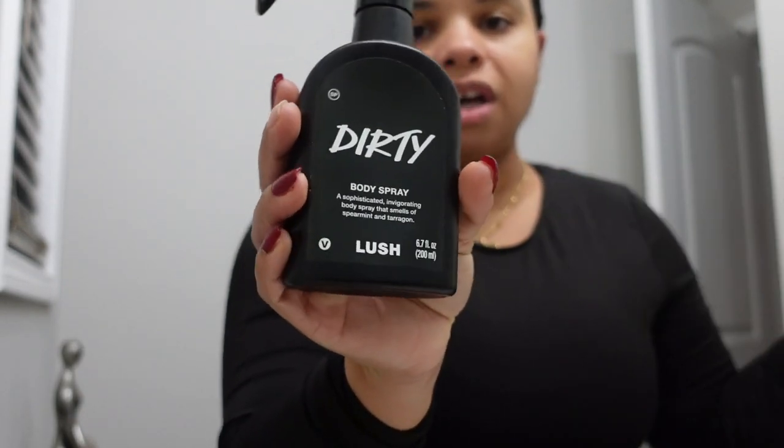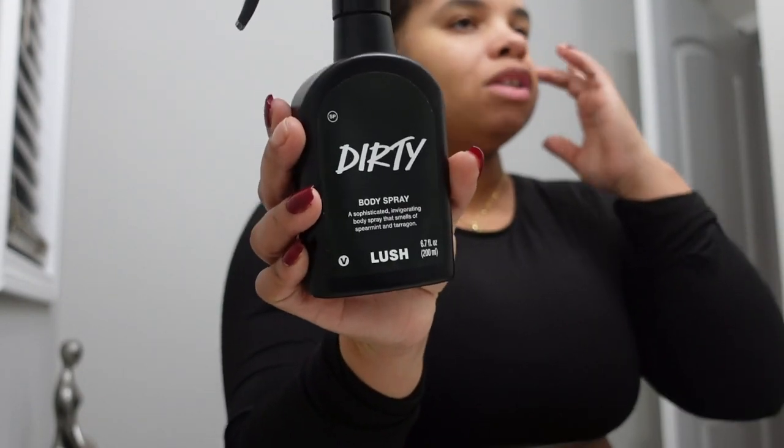hold on. Totally forgot to tell you guys, this is gonna be the scent of the workout. This is my ride or die, tried and true, dirty body spray from Lush. I have bottles of this stuff laying all over my house, upstairs, downstairs. I have it everywhere because it's the bomb. I love it. It's a fresh, clean scent. And one thing about me, I'm gonna smell good. I don't care what I'm doing, I'm gonna smell good. You can bet that.